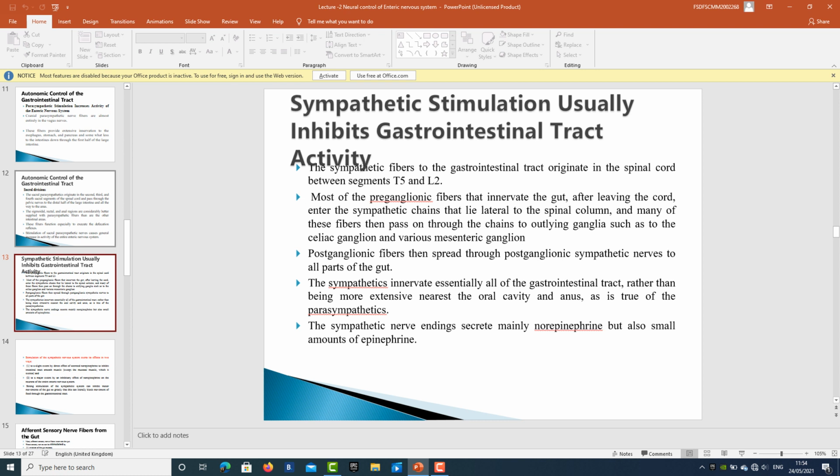Sympathetic stimulation usually inhibits the gastrointestinal tract. The sympathetic fibers to the GIT originate in the spinal cord between segments T5 and L2. Most of the preganglionic fibers that innervate the gut, after leaving the cord, enter the sympathetic chains, which lie on either side of the spinal cord, and many of these fibers then pass through the chains to outlying ganglia such as the celiac ganglion and various mesenteric ganglia. Postganglionic fibers then spread through postganglionic sympathetic nerves to all parts of the gut. The sympathetics innervate essentially all of the gut, rather than being more extensive nearest the oral cavity and anus, as is true of the parasympathetics.